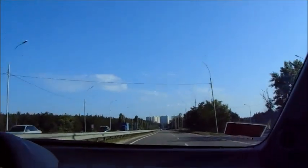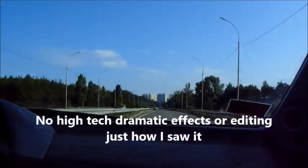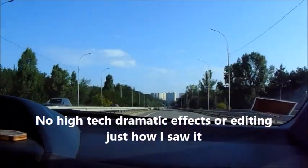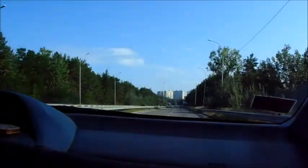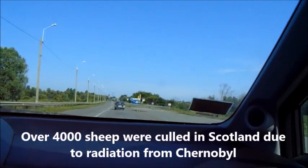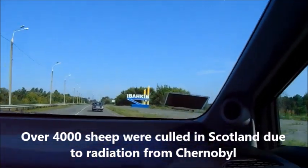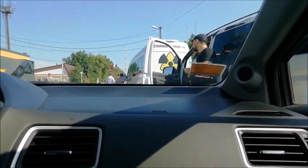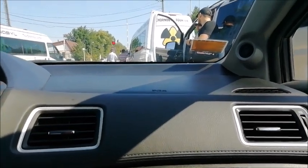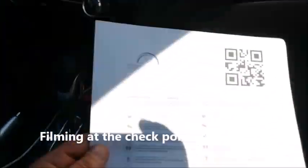Area with the agricultural fields, but this is the central part of it. So the road sign of Ivankiv, one of the biggest towns in this area with its own district, Ivankiv district. Currently at the first checkpoint, I believe I'm actually allowed to film here.